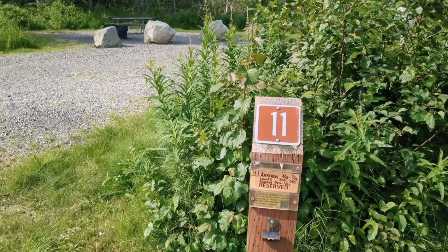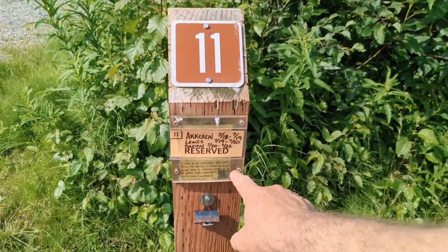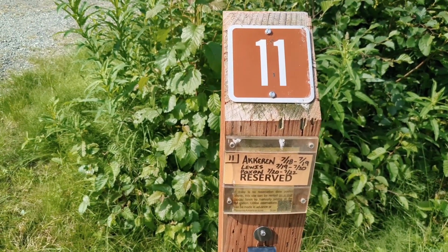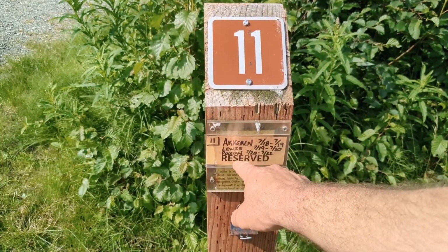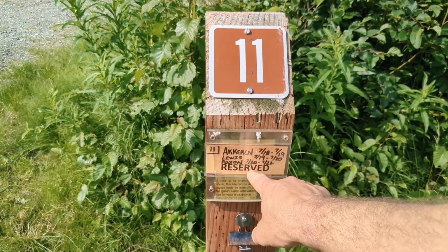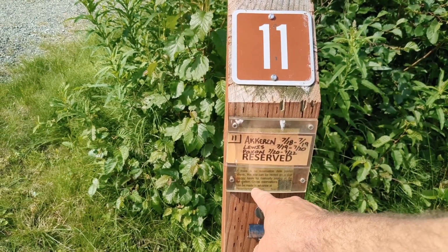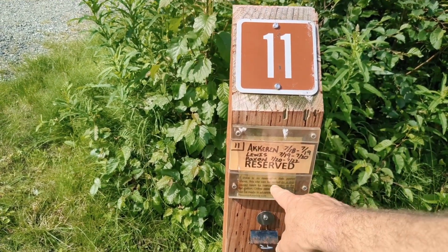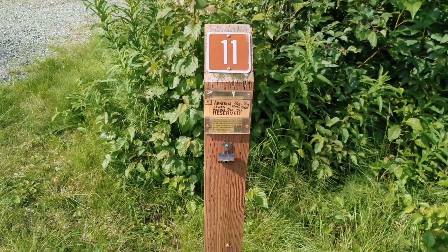When you come in here, down here, you're going to see if this site is reserved. Now, this site is reserved. Here's the name of the people, 18th and 19th and 20th and 21st. Little instructions here: if there's no reservation posted, you can stay here on a space available basis.